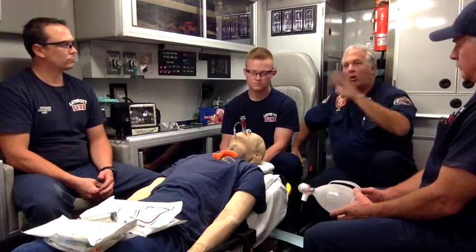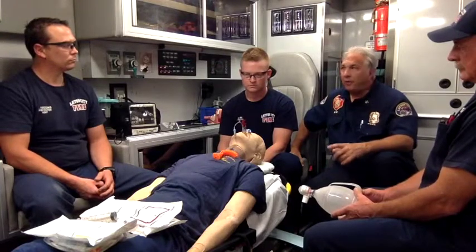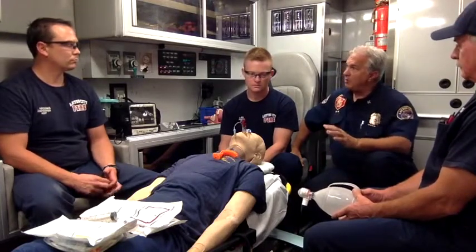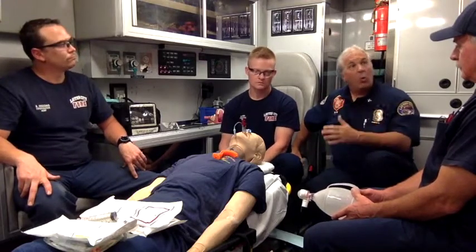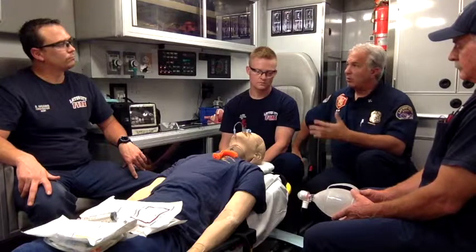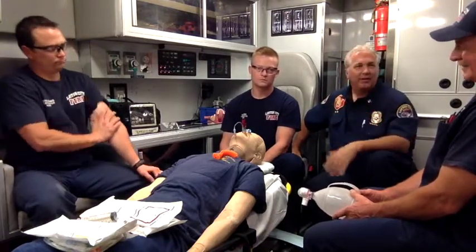Raskovich, as is all of the medical community now, especially in pre-hospital care, is really focused on good evidence-based medicine. So not just stuff that we think works, but what we know works or what we know doesn't work. A good example is, we know backboards don't work. Thank God they're gone, right?